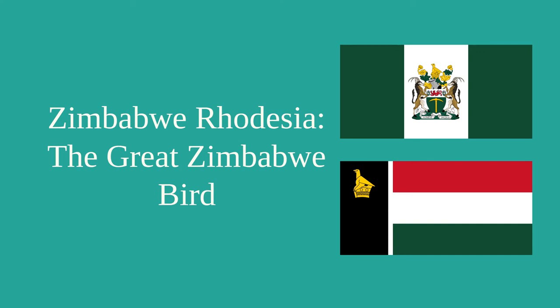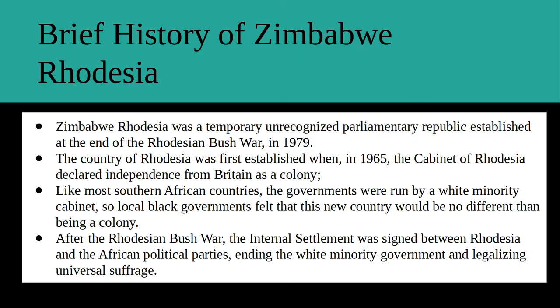The next symbol I'm going to be talking about is the Zimbabwe bird found on the flag of Zimbabwe Rhodesia. So, a brief history of Zimbabwe Rhodesia. It was a temporary unrecognized parliamentary republic, which was established in 1979 after a long war known as the Rhodesian Bush War. So the country was originally the colony of British Southern Rhodesia. However, the nation of Rhodesia gained independence from British Southern Rhodesia.